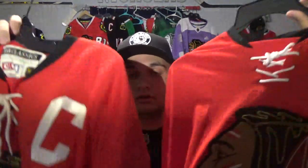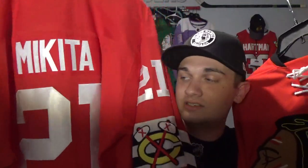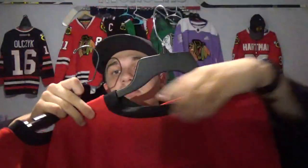But let's go to the next two jerseys because they go together. The exact same jersey. The one with the C, the legend himself, Stan Mikita, rest in peace. And the other, Bobby Hall. I'm going to set one of them down. The Bobby Hall one I set down, and I will show you more on it in a minute.